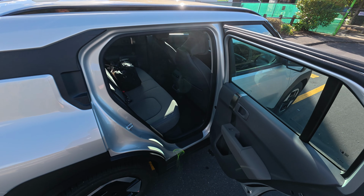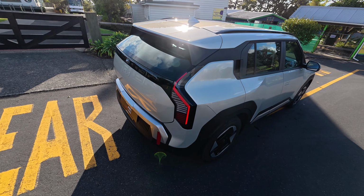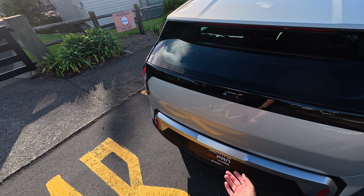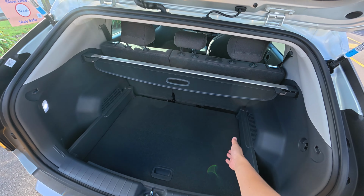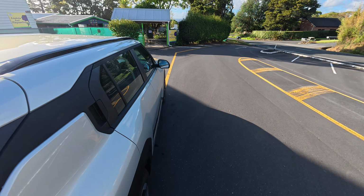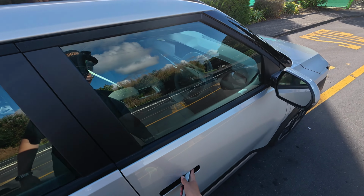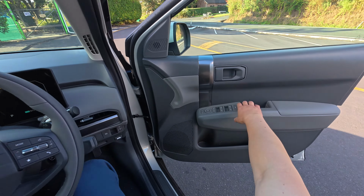The size of the vehicle is reasonable. It's not too small, but the dimensions are actually small, so it's fairly a small vehicle overall. But surprisingly, it has a huge boot, 460 liters to be exact. That's huge compared to the size of the vehicle. Anyway, let's step inside and get it on the road to see how it goes.